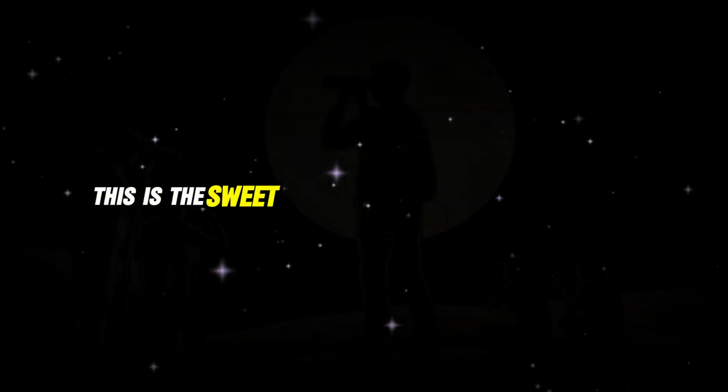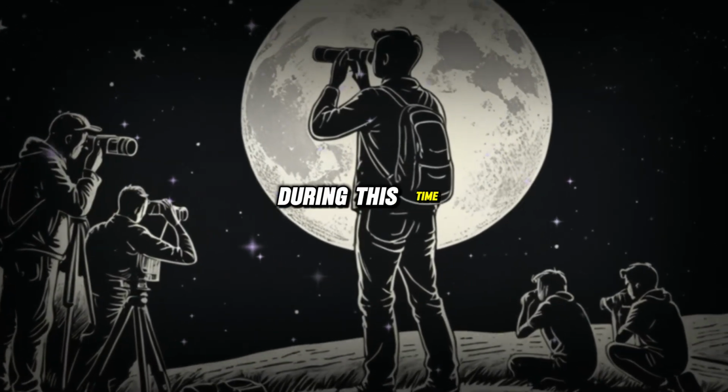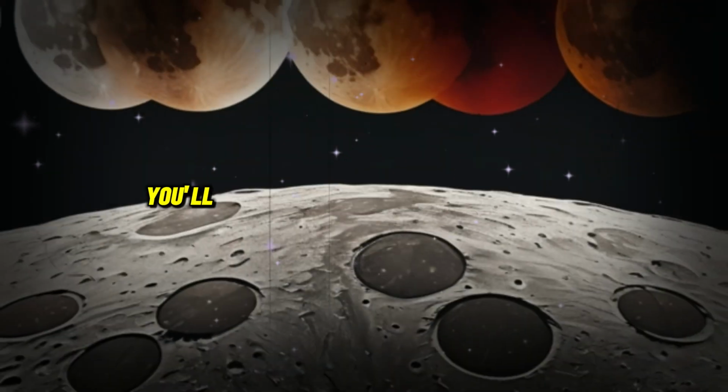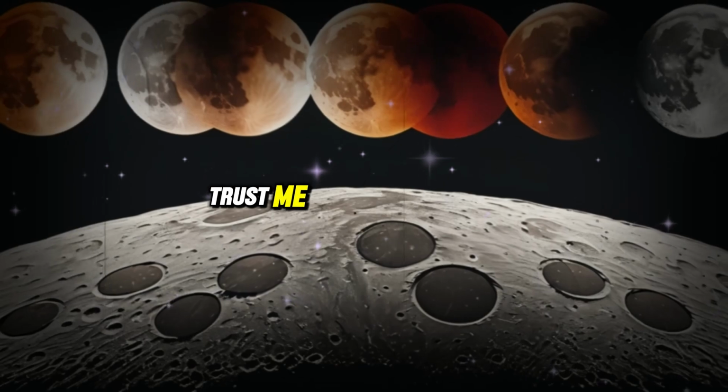We're also going to talk about a super important part of any lunar eclipse: the 48 hours around it. This is the sweet spot for catching all the action. During this time, you'll notice the moon's look gradually changing. If you're paying close attention, you'll get the full effect of the eclipse. Trust me, it's worth the wait.